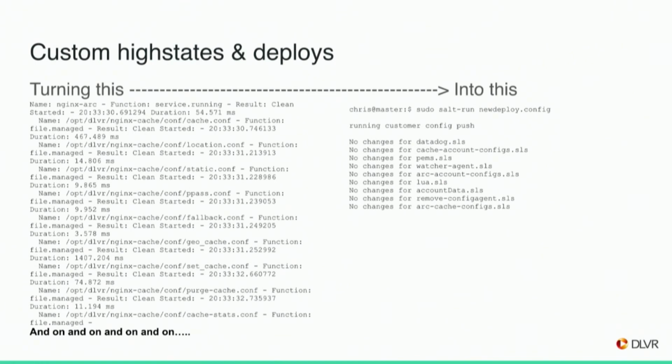So we want to turn that into what you see on the right. Basically just a nice short and sweet abbreviation. If nothing changed, all we need to see is no changes. And that's the actual output of a config push that we've done in lab.